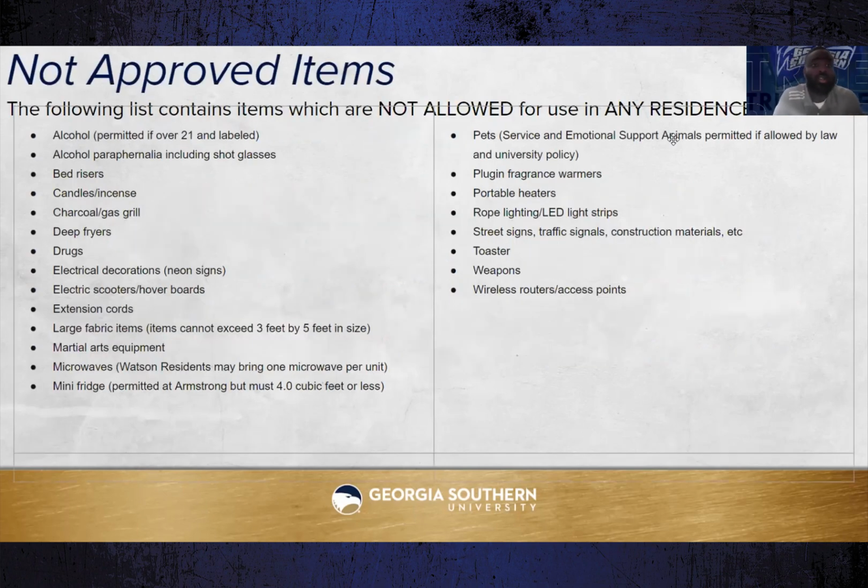All right. So we've talked about some approved items. Let's talk about some items that are not approved and will never be approved. First on the list is alcohol. Southern Pines is a predominantly first-year community, and most of our students are usually not above the age of 21. So that means alcohol is not permitted in the halls at all. If a student is found with alcohol, they'll be referred to student conduct and will go through the student conduct/judicial process. Alcohol paraphernalia, including shot glasses or anything that aids the consumption of alcohol, are not permitted in the halls.